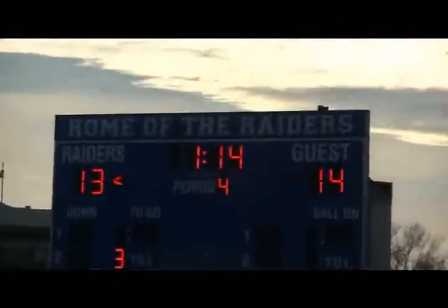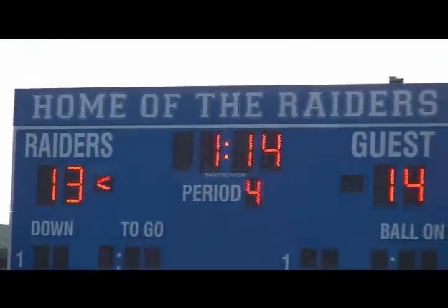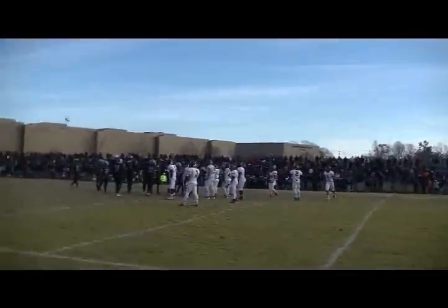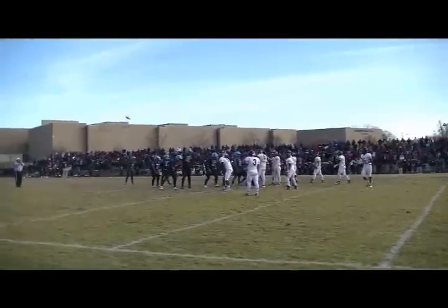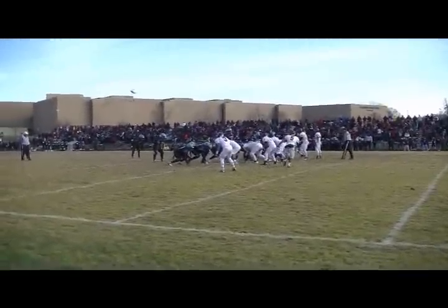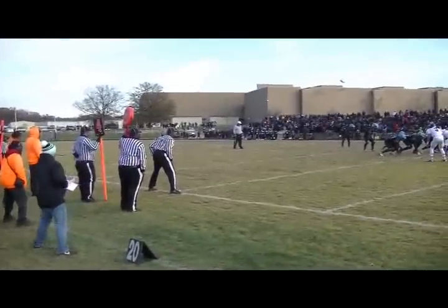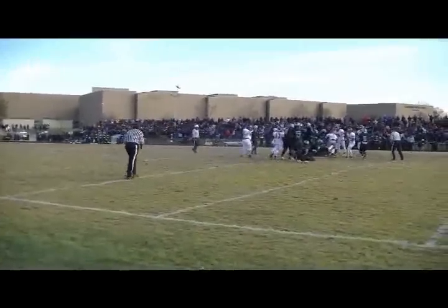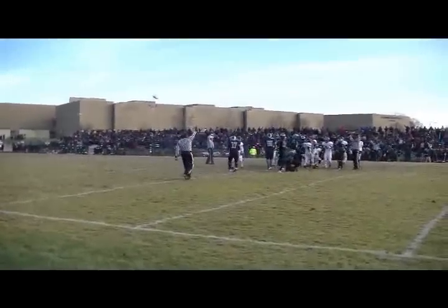It's a fourth down, about a foot, a minute 14 to go. Offense trailing by one. All right, guys, this is where you're getting paid the big dollars for on fourth and less than one. The game is on the line on this play. 100% focus. Everybody is focused. He gets it. Looks like he has it.